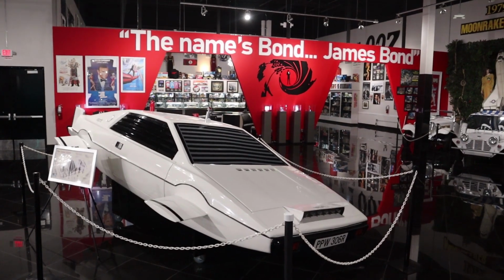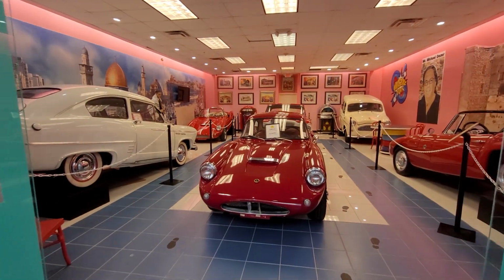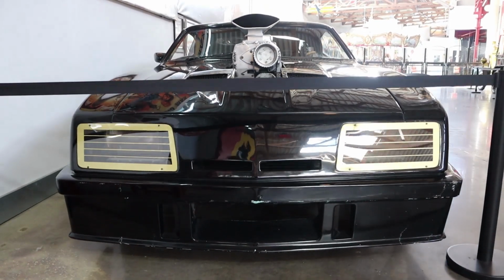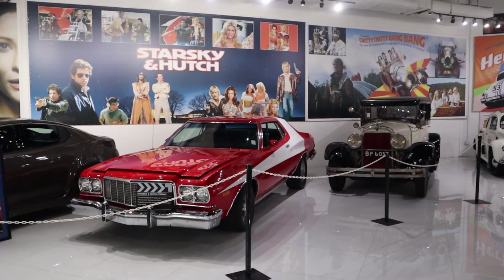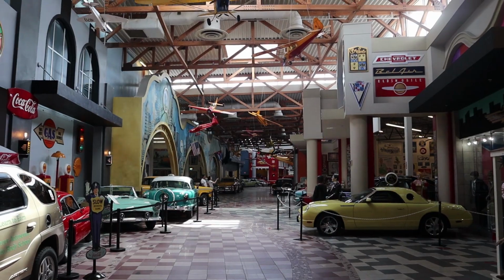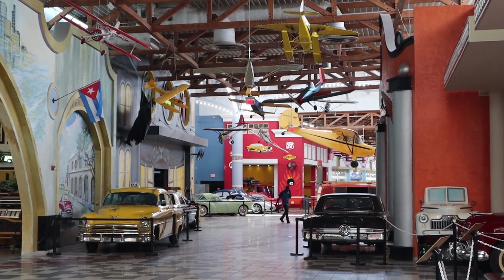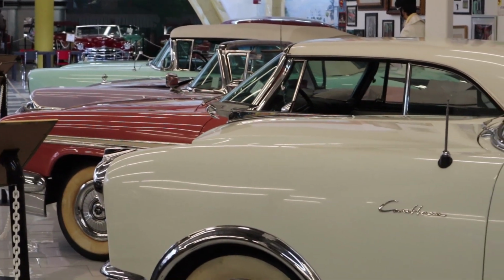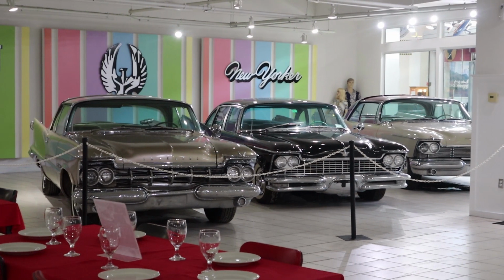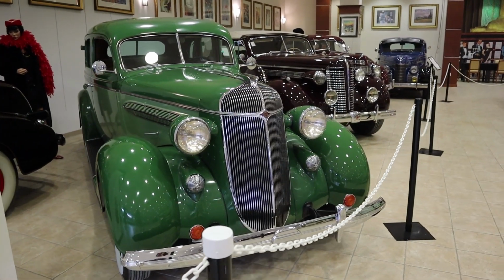This place had everything. From the cars of James Bond to the cars of Israel and Europe, from the Batmobiles to the actual car used in the first Mad Max movie, there's a Hollywood collection of cars here too, many of which were actually screen-used vehicles. It's an absolutely amazing place. In this video, I'll be concentrating on the collection of classic cars that were built in America. And there was a lot. So sit back, relax, and enjoy all of these cars in this episode.